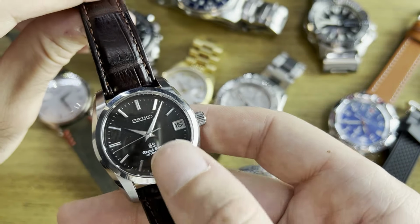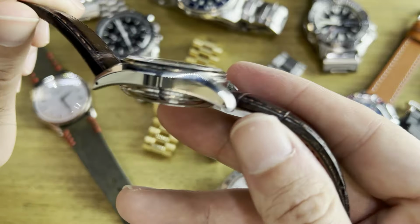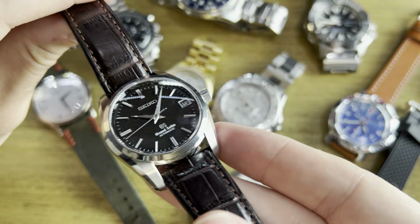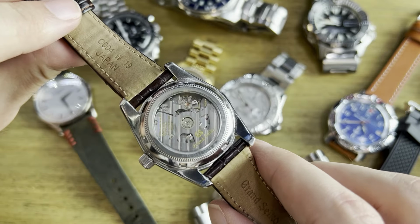The details on this thing, even the hands, you can see it just has so many cool hand-finished details that are incredible. This is one of those watches, the more you look at it, the more you notice about it. Just all these cool little things it's got going on. Love, love, love this piece. And even the finishing on the movement is unbelievably nice for what you pay for these things.